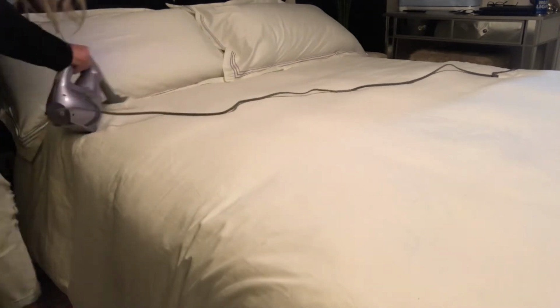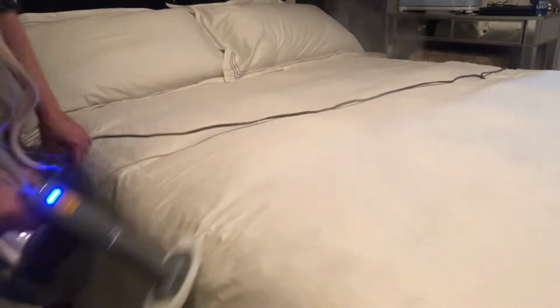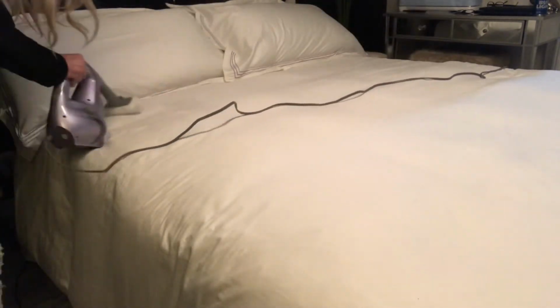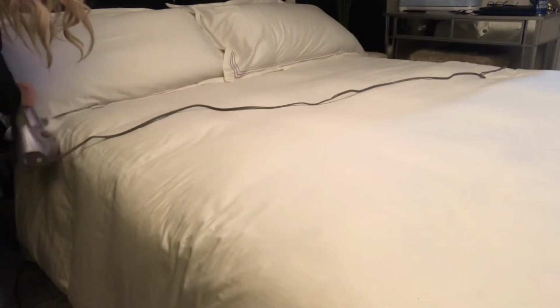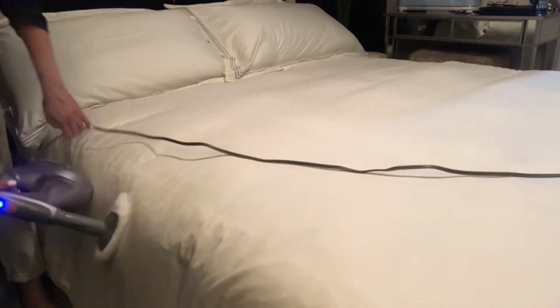If you don't have a steamer, you can use an iron. I don't have an iron, so I used my steamer, and it worked perfectly. It got the wrinkles out of it, no problem. It just gives it more of a polished look, so it just finishes it all off.